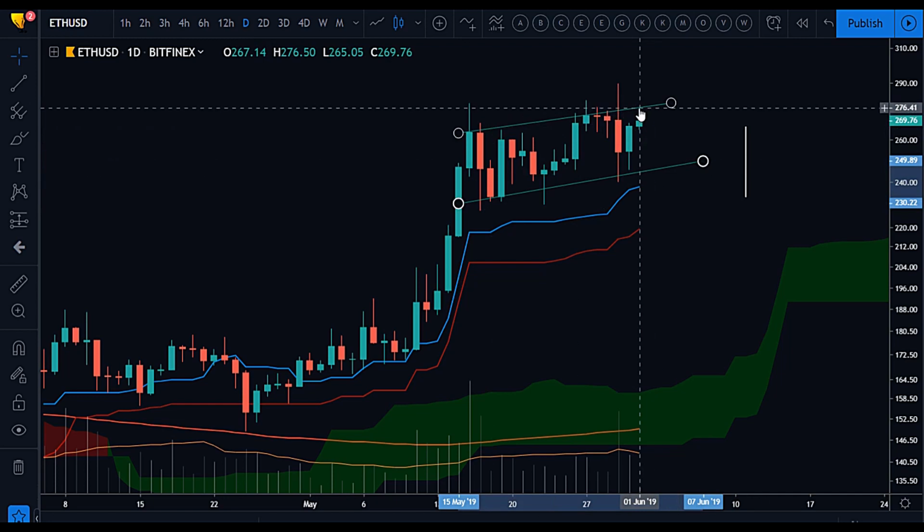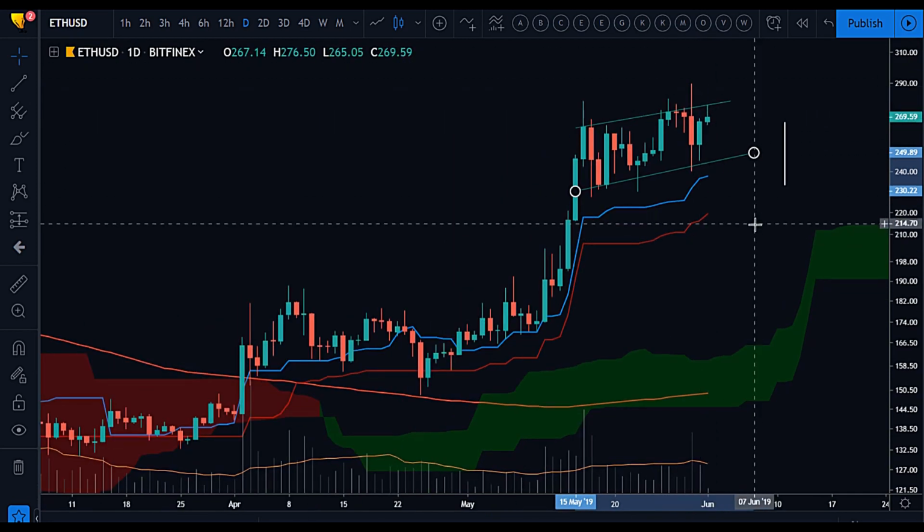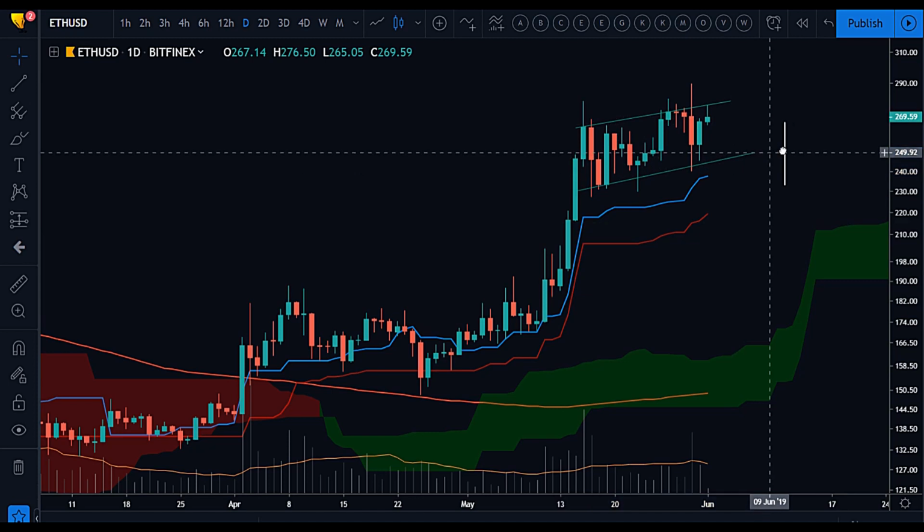If we do break 276-ish to the upside, which probably lines up with the red box, right? Let's say 280, okay, 280 to be sure. Close a daily over 280. That would look really good. That would be a kill of this formation over here. It may take some time. We don't know how long, right?